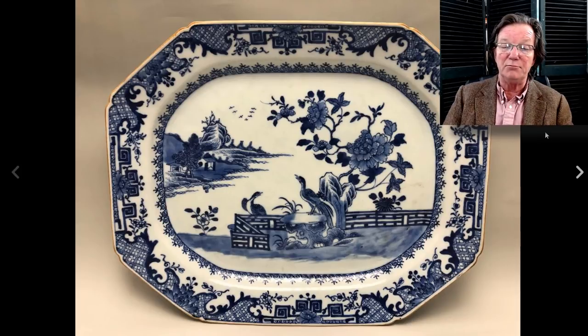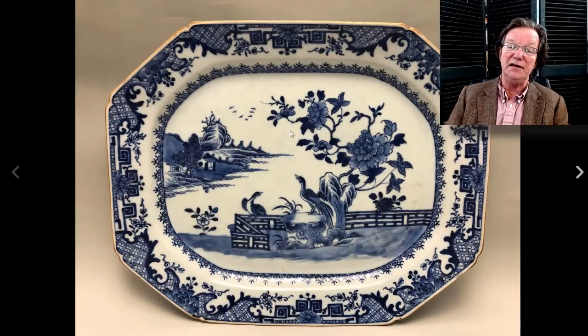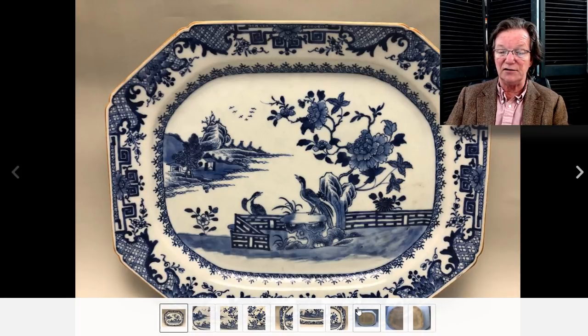And then the big 18th century export platter with the pair of peacocks in the middle. And this was a nice one. It's a fairly well-known pattern with the balustrade on the shoreline, and then the large peonies coming up over it with the rocky outcroppings and all that. The plate had a little bit of brown dressing still on the rim.